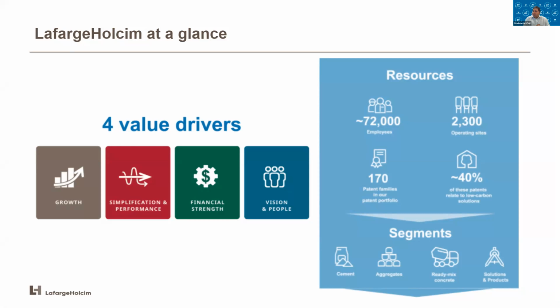Quickly to highlight the topic linked to this ambition, we have about 170 patents for our products, and more than 40% of these relate to low carbon emission products that we are introducing in the market. That helps us have this leadership position in a very competitive commodity market for cement.